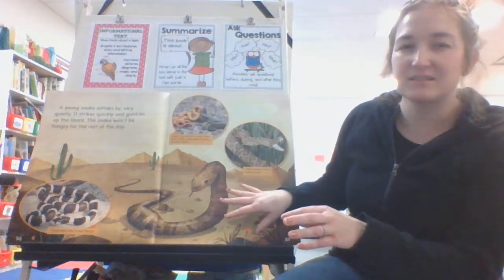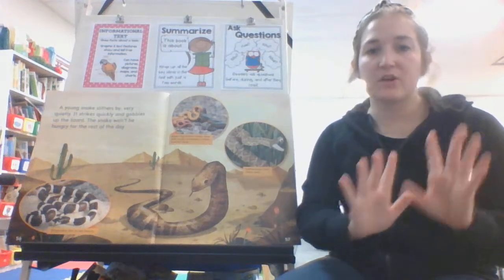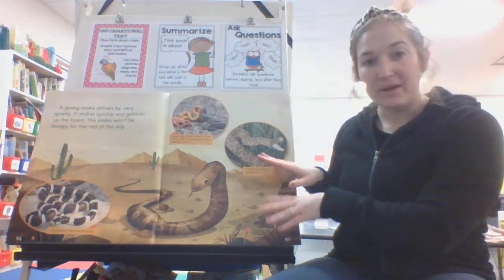So if I were to stop here, I would notice that these two pages are simply all about snakes. So in the whole story, we're learning about the desert, but on some pages we learn all about lizards in the desert, and now we're learning all about snakes in the desert.